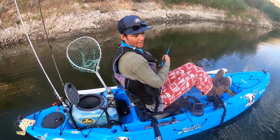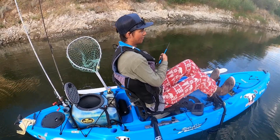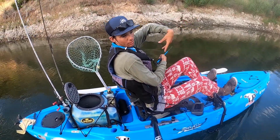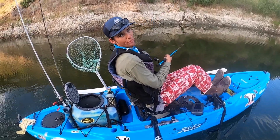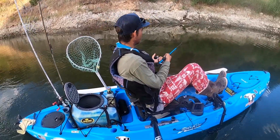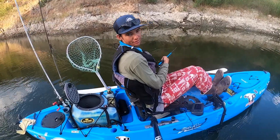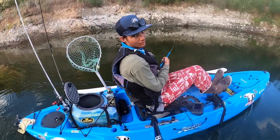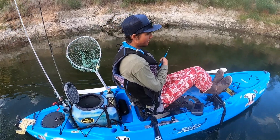So right now we are at Barrett Lake. I have a little crankbait right behind me, and I'm trolling up and down this little bank weed line. We're in 30 feet of water, believe it or not, like 10 feet from the bank. And I have a little Walmart crankbait, little pink lure on the back trolling.